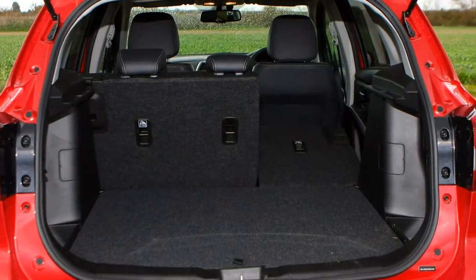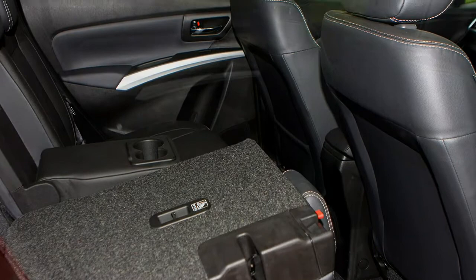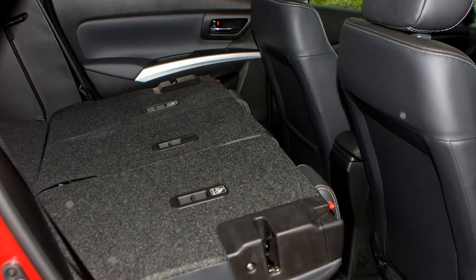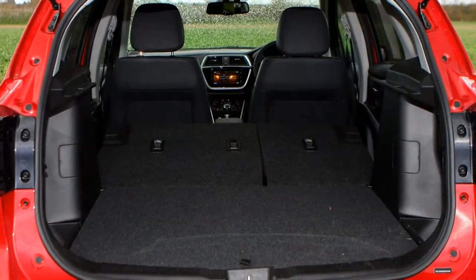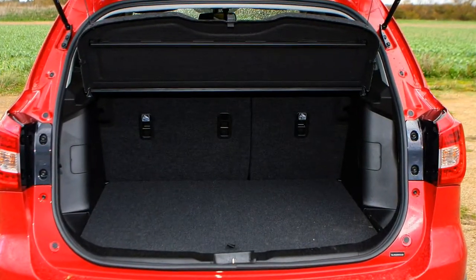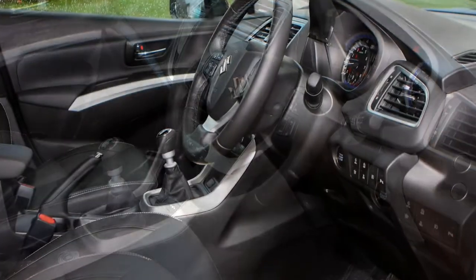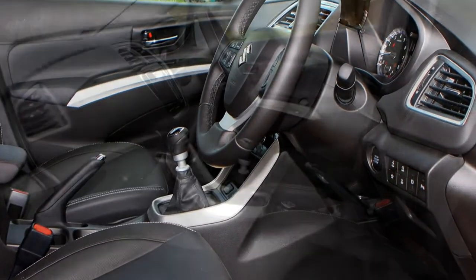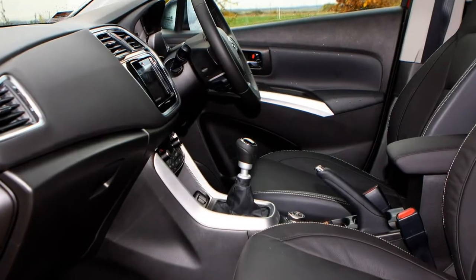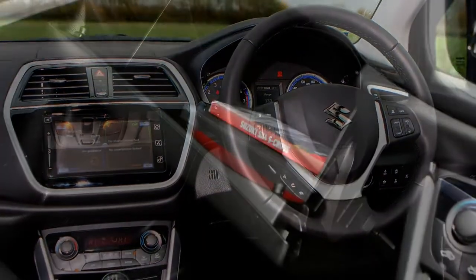October 2014, aimed squarely at fleet buyers, the SZT trim is a direct replacement for the previous SZ4 petrol models. Available in 1.6-liter CVT automatic and 1.6-liter all-grip manual forms, the SZT package incorporates sat-nav, DAB radio, polished 17-inch alloy wheels and dual-zone climate control.